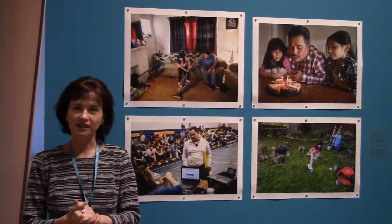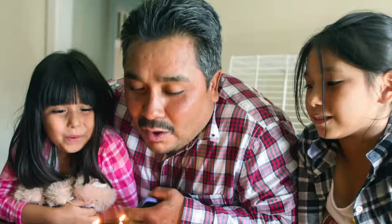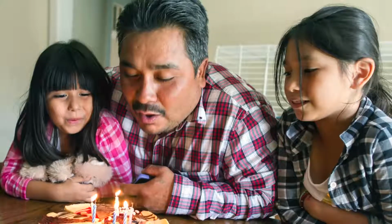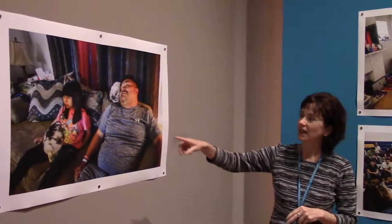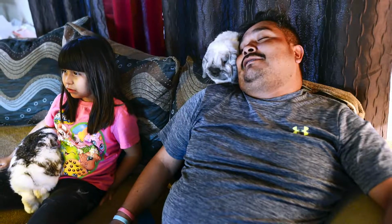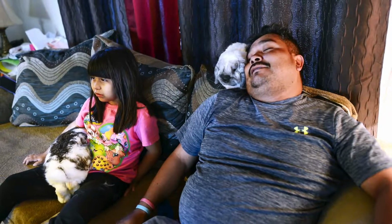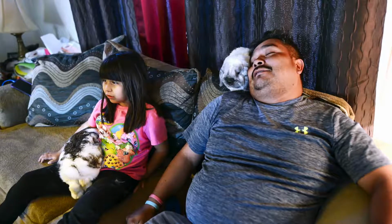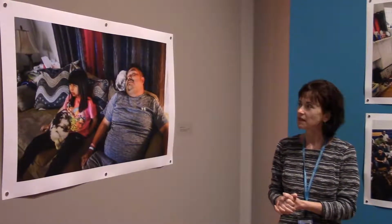Our last artist is Nate Guidry, and he followed this gentleman here, Jose, who is a single father, who's working very hard to raise his 2 girls. I love this image because you can see they're celebrating a birthday. Here he is. He's been working so hard he can hardly stay awake in the evening, and the daughter collects rabbits. Those are her pets, and one of the rabbits is snuggled up beside her. So just really how very normal life is here in America for immigrants who come here. They work as hard as everybody else. They're just looking for a great place to raise their kids.